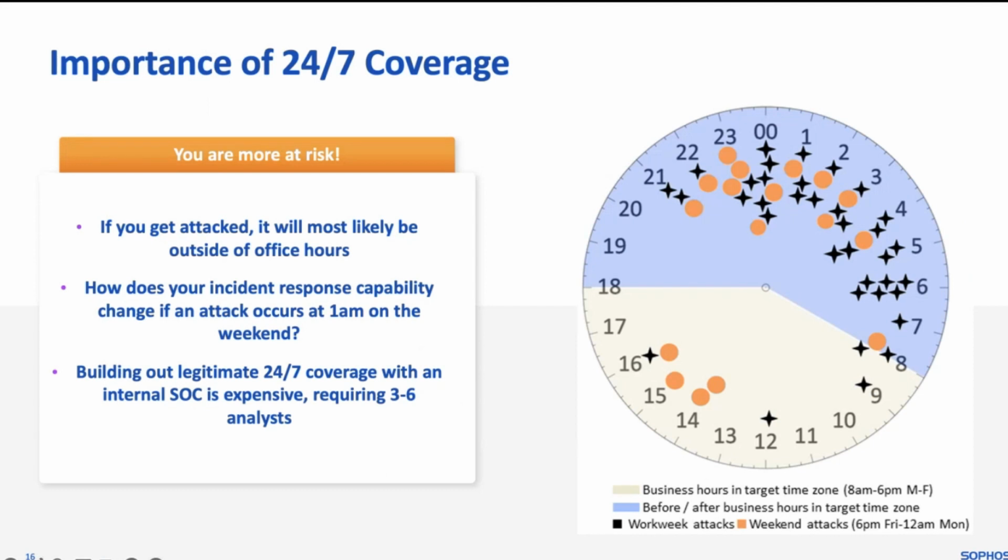So 24/7 coverage is obviously a really key thing when thinking about cybersecurity. It's a big area of concern for a lot of the customers that I talk to. And the point being is that if you're going to get attacked, it is most likely not going to happen when you're at work in front of your desk and able to do anything about it.